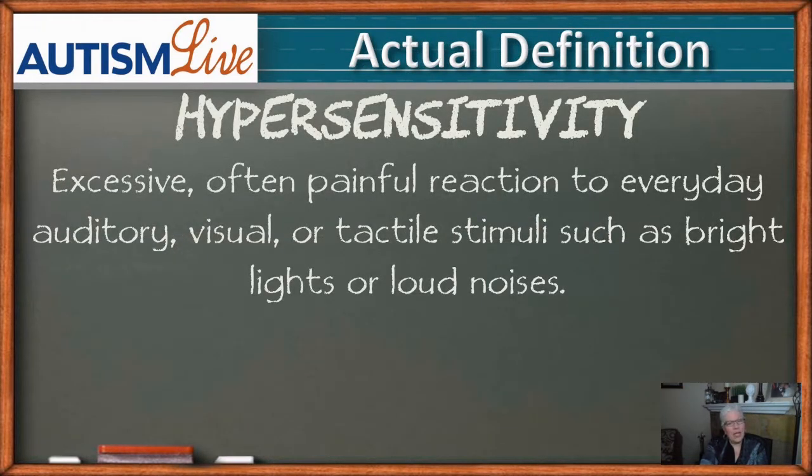Hypersensitivity is excessive, often painful reaction to everyday auditory, visual, or tactile stimuli, such as bright lights or loud noises. And I'm not going to make fun of this definition because I like several things about it. I understand that it is a gray, squishy term to say excessive, because what's excessive to me may not be excessive to you, right? But it says that this can't be something that's slight, right? And in fact, it clarifies that this has the potential to be a painful reaction to an everyday stimulus. So I really don't think that anybody could read that and poo-poo it. Right. And that's what I liked most about this definition, because when you are hypersensitive to something, it is not something that people should just be telling you to get over. I think that's what I really liked about this.